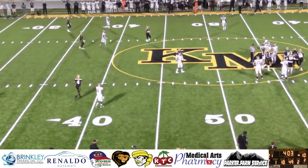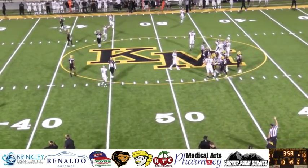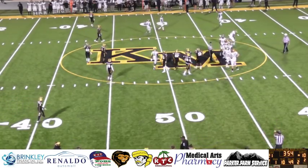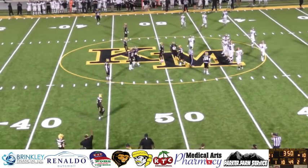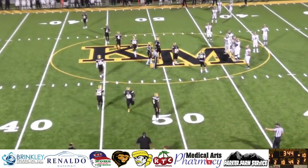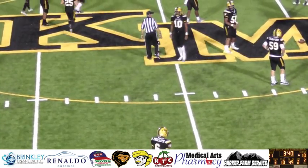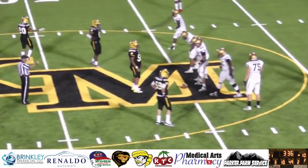And he had time that time, Jeff, but he just couldn't find an open receiver. Couldn't find the open man. 62 Robert Lipscomb with the sack, and that's a loss of about 6. And 3rd and 16. So Shelby finds itself in 3rd and long again. That's been a theme tonight through these first 2 quarters.